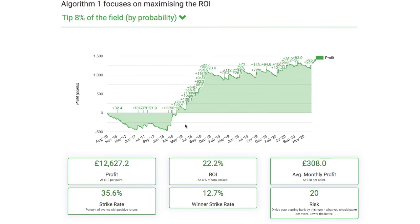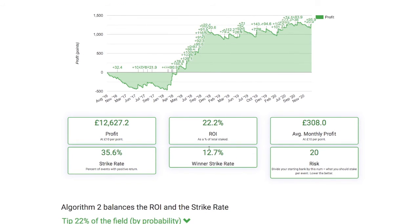Overall, all you want to see is a consistent upward trend, meaning wherever you start, the graph is going to keep rising, meaning you're going to profit. These boxes change automatically after every single tournament based on the results. The strike rate is the rate or the percentage that our algorithm profits. So 35% is roughly 1 in every 3 tournaments you'll receive a profit.